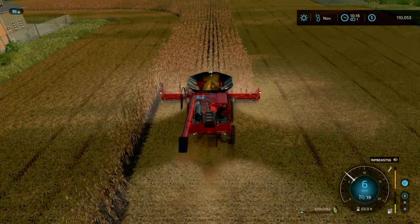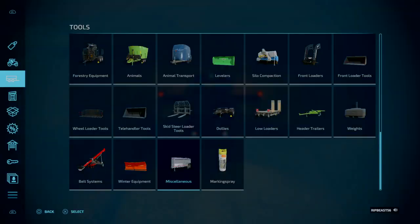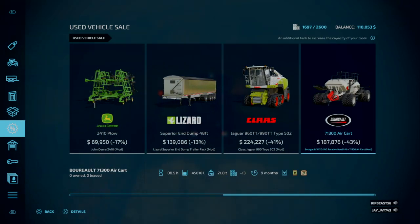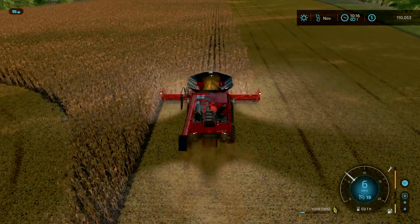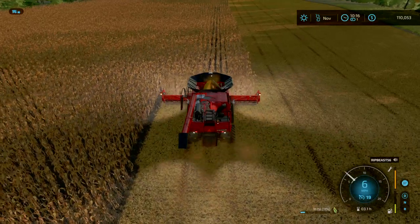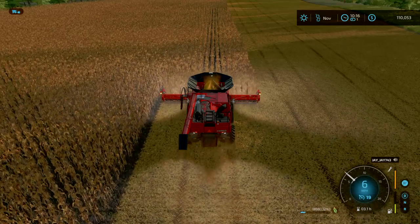Oh, the Borgel air cart's in the shop right now. Is it? What is? $187,000. Ooh. Which is not a lot. That's not a lot off. What is it base price? I wonder. Probably closer to like 400K. Yeah, it's like 331,500.